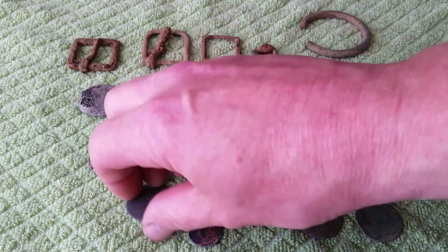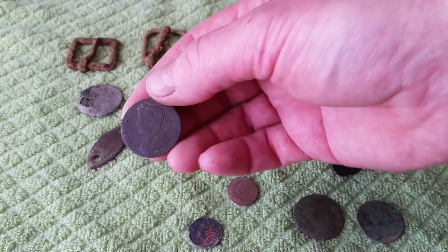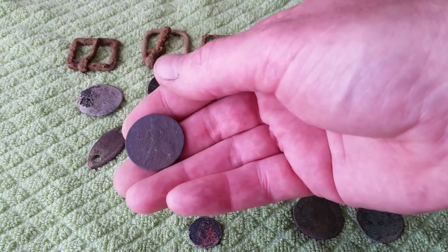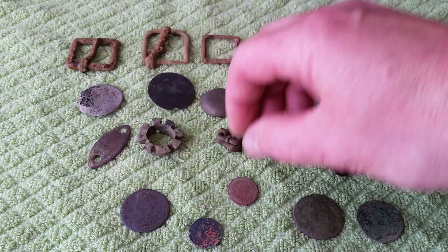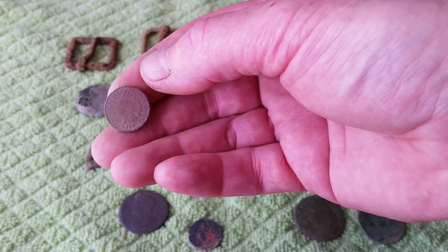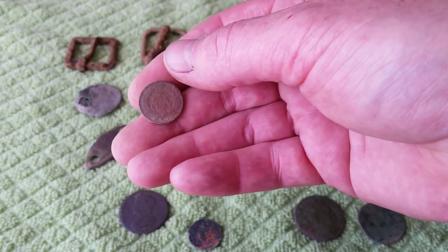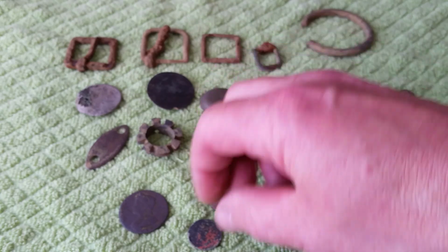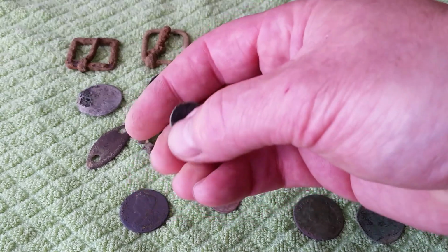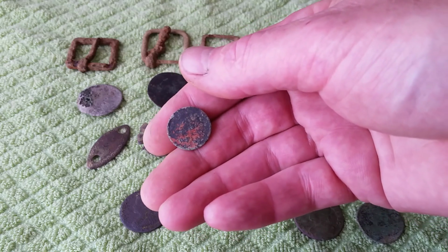As far as coins go, a King George II. It's a little toasty, a little rough just from the fertilization in the fields. I didn't get a date off of it. My Indian head pennies, 1888. And there's the shield and the 1 cent on back. And my other Indian head, you can see same thing. It's got the shield and the 1 cent on the back, but the obverse on this one is toasty.